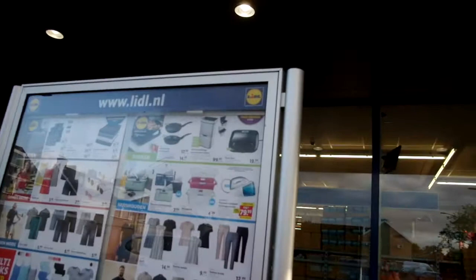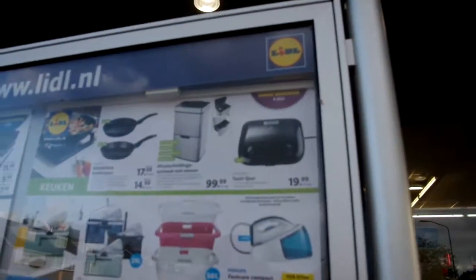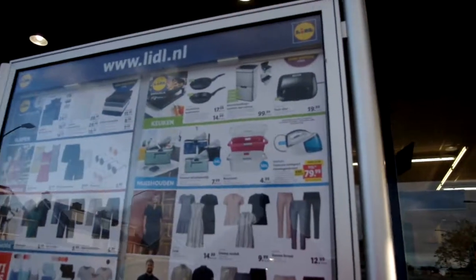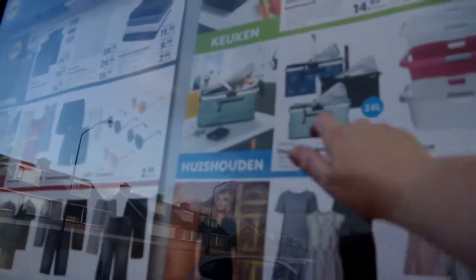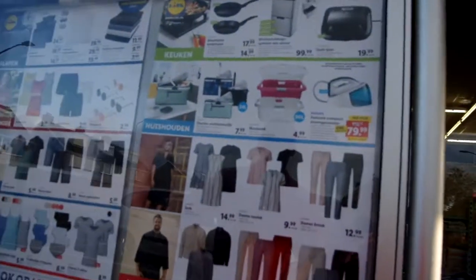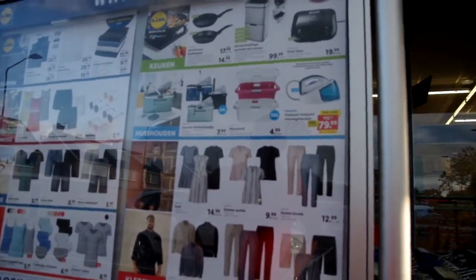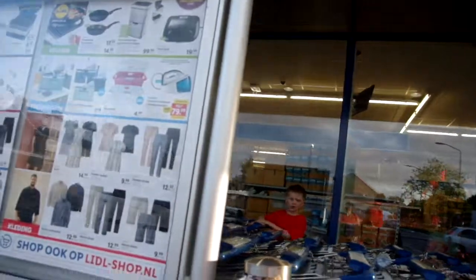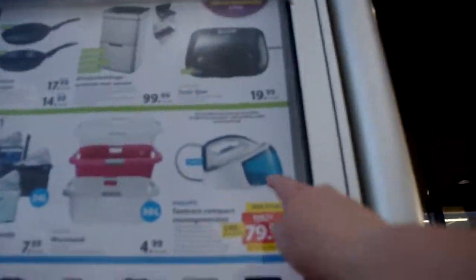Hey, the sensor garbage can. Yeah, and it has a bin at the bottom. 99 euro. You get one of those? Thermowinkle Magia. Maybe use it for a... Yeah, whatever you want to. Well, I love that iron. Isn't that the coolest iron? Yeah, it's an iron. It's like a steam bath here. Yeah, that's pretty cool.